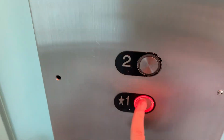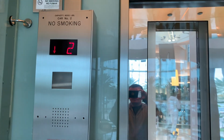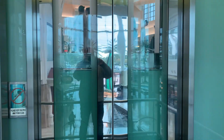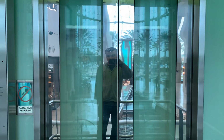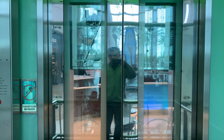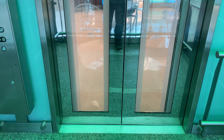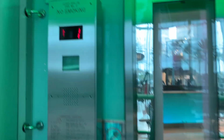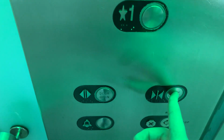Let's go down to 1. These have custom medical fixtures. Here we are at 1. We do have an epic motor going up. But there is a concierge right outside.